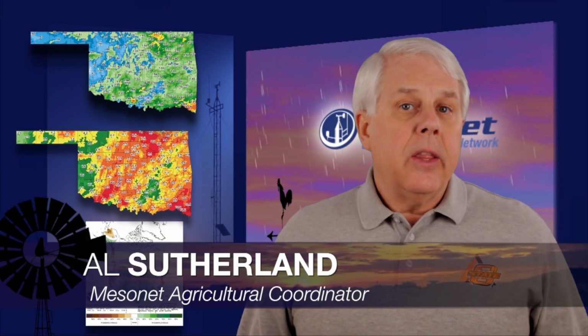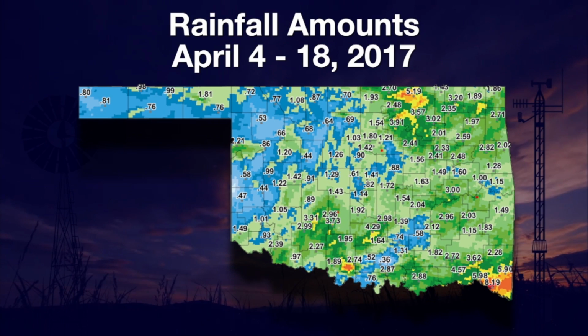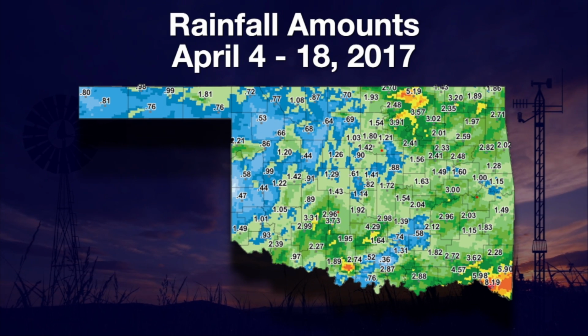As we catalog the rains that fell the 2 weeks from April 4th to April 18th, there were some real winners and losers. The Oklahoma Mesonet station at Medill collected 2.87 inches over those 14 days. 12 miles away at Ardmore, they were asking what rain? From April 4th to the 18th, Ardmore only collected 0.36 of an inch.